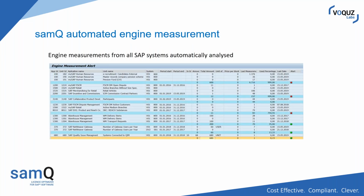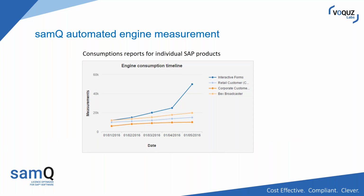Well, another useful point is that this sounds like difficult work, but again, if you're using a tool, samQ for example, it automatically gathers USMM files from every single live SAP environment or system in your environment. It then takes all those measures and consolidates them and gives you single product views for every measured product in your SAP estate. So you can see consumption over time and the change in consumption. You can do product comparisons and whatnot.